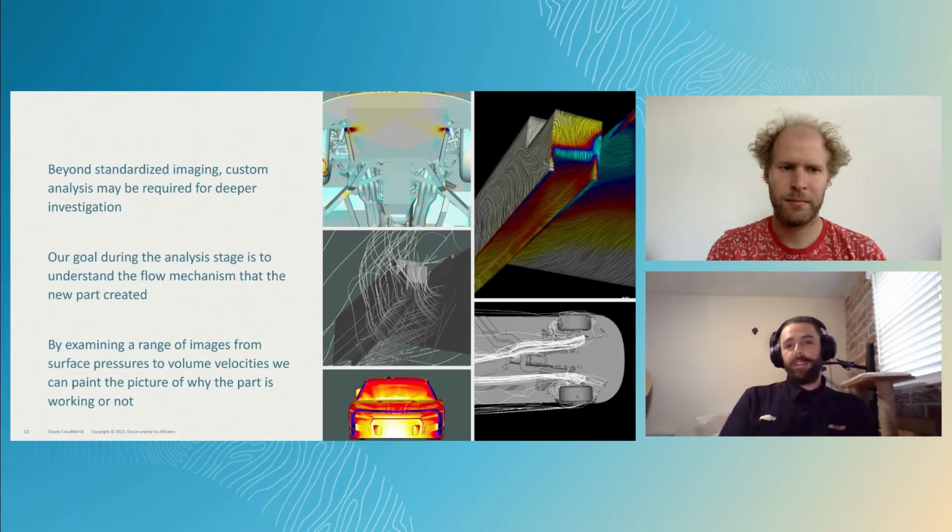With this example here, we've got some pressure plots, some oil flows on those front anti-roll bar arms. We're looking at some streamlines there and really trying to visualize what the air is doing. And by examining a range of these images, we can then start to paint a clear picture of what that part did and figure out why it's working or not.